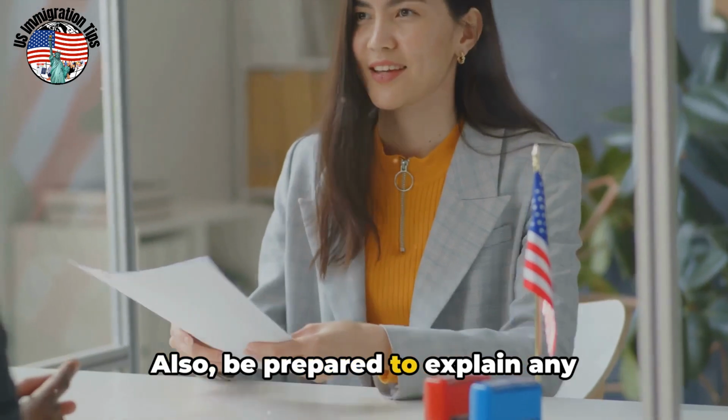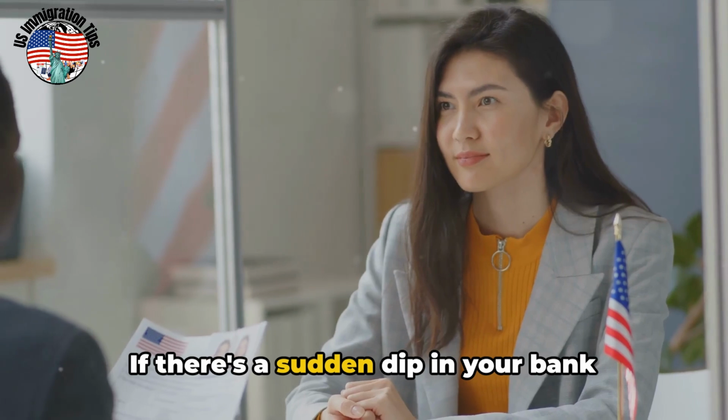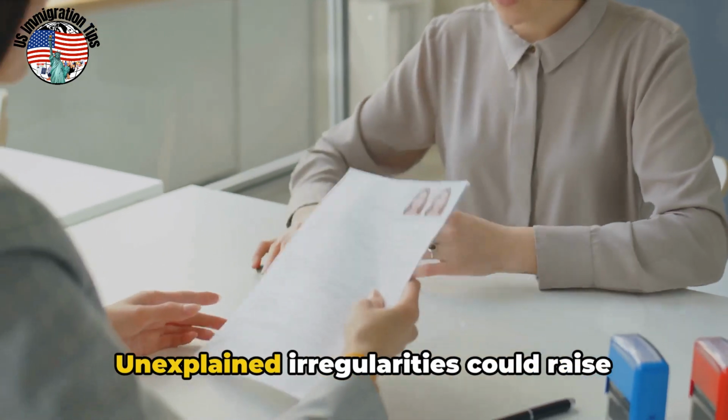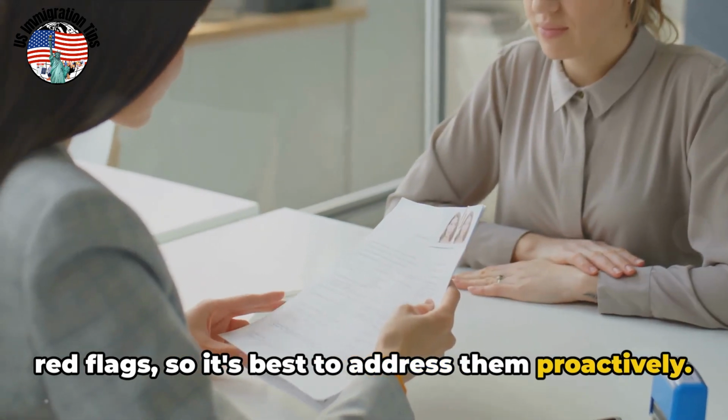Also, be prepared to explain any irregularities in your financial documents. If there's a sudden dip in your bank balance or an unusual transaction, make sure you have a reasonable explanation for it. Unexplained irregularities could raise red flags, so it's best to address them proactively.